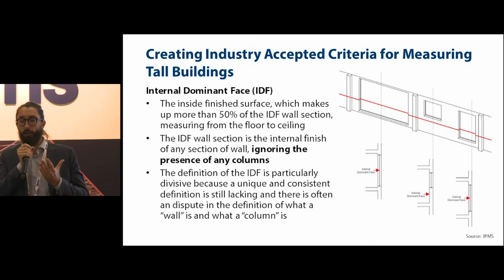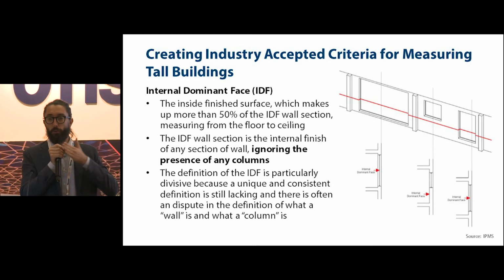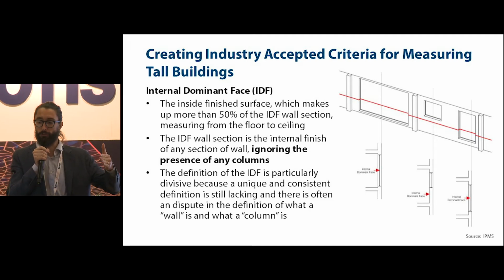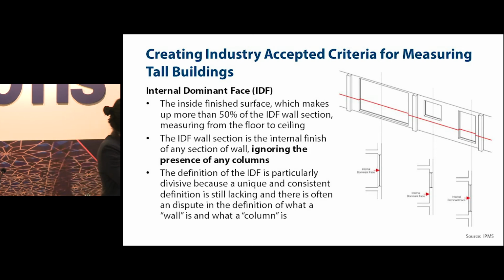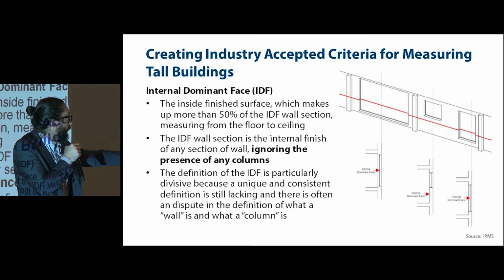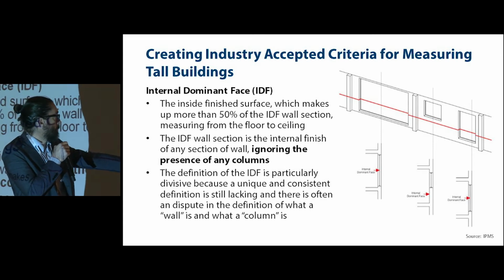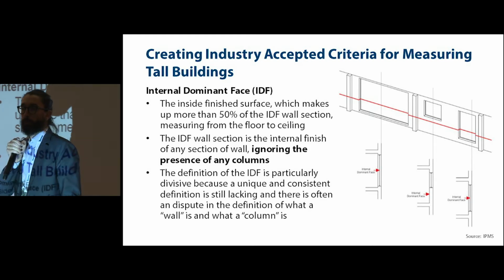Internal dominant face is measured when you measure something to the inside finished surface that makes up more than 50% of a section of the wall, which means that if you have a window that is bigger than 50% of the area, then you go inside to the glass pane. If you have a window that is smaller than 50%, then you go straight on the wall. Where is the problem with tall buildings?